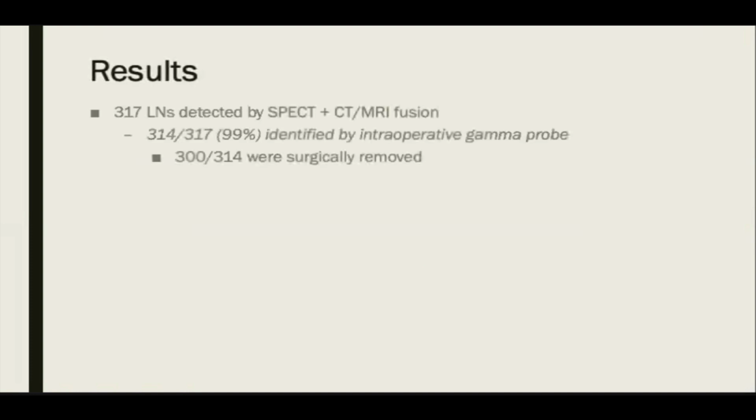So what they found was 317 lymph nodes were seen on this imaging modality, the SPECT and CT/MRI fusion. They were actually able to confirm 314 of them, 99% of them, using intraoperative gamma probes, and 300 of the 314 were surgically removed. The 14 that were not removed were due to difficult surgical access or increased risk of complication.